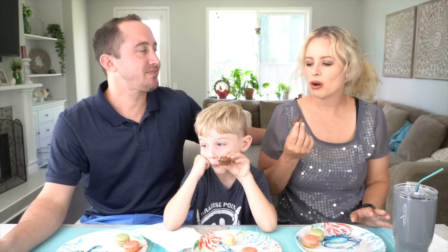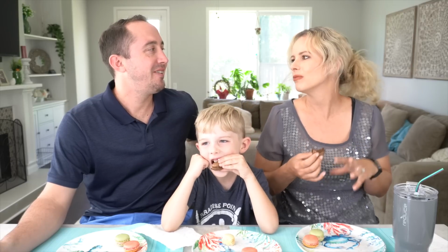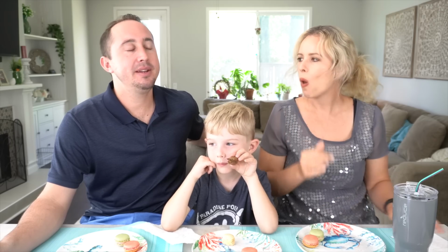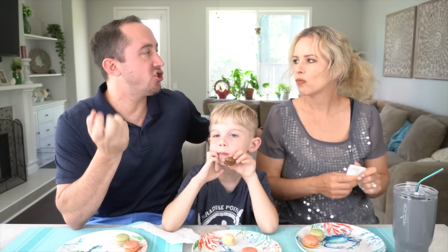But I feel like the more rich flavors, the chocolate, the vanilla, the salted caramel, all 3 of those are almost too sweet. And I think I like the macarons that are more of the fruits and things like that. I just feel like they're less intense. Yeah, those last 2, the vanilla and the chocolate, definitely had strong, very sugary flavors. The others were a little bit lighter. The assorted ones were lighter.